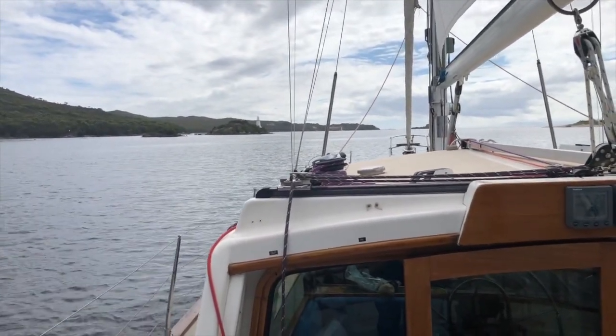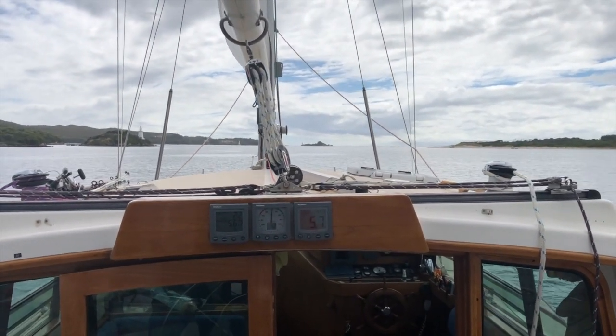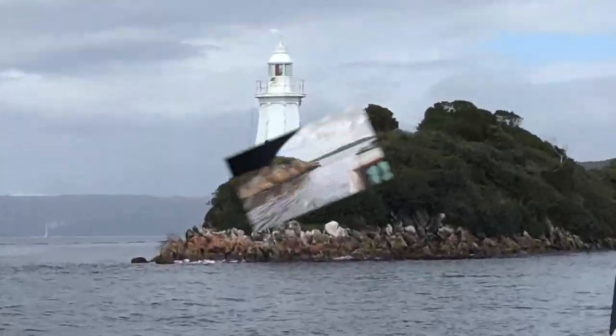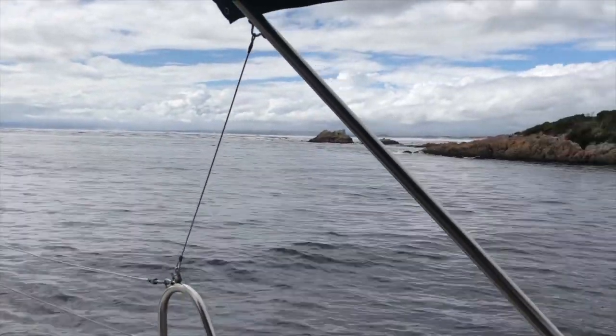So having been at Strahan for nearly a week, it was time to make the run south to Port Davey, back through Hell's Gates on a very calm day. Beautiful sailing conditions. We're going to do an overnighter down to Port Davey, arriving at dawn.